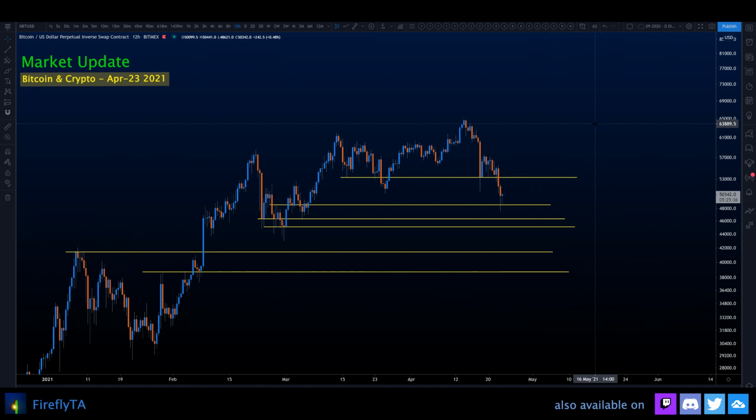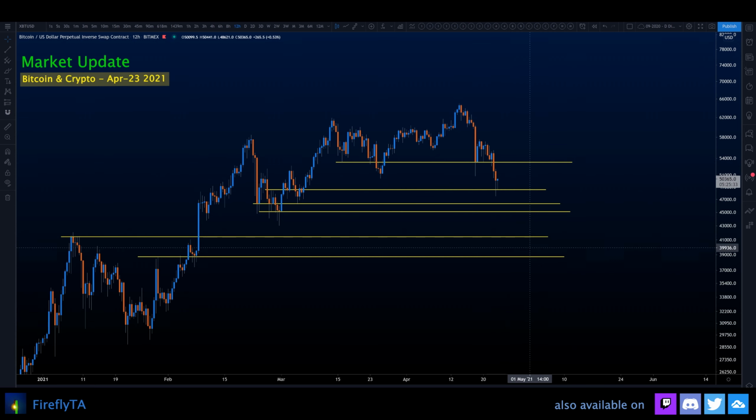To summarize my current thoughts, I think that if we see a deep correction like this, we shouldn't stay below 40K for too long. We can go there. It's not a problem for the bull run. But if we go below 40K and stay there and close monthly candles there, it's a huge, huge warning sign. We might be entering a bear market environment.